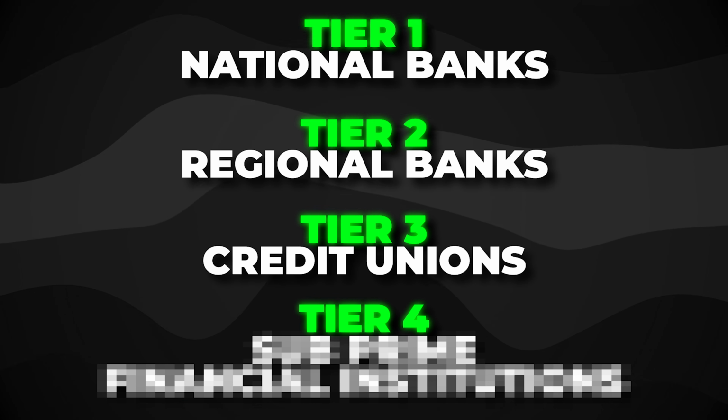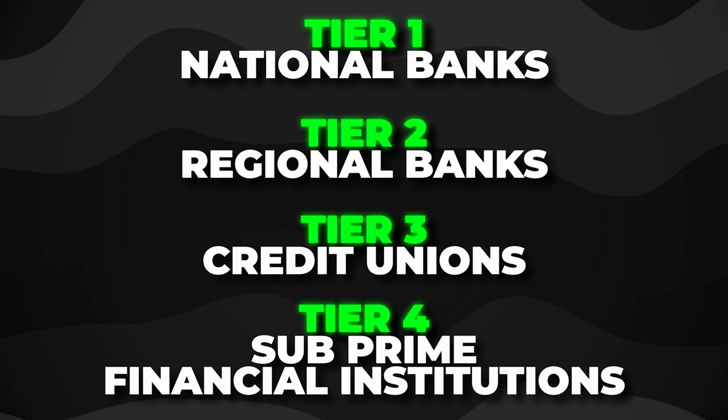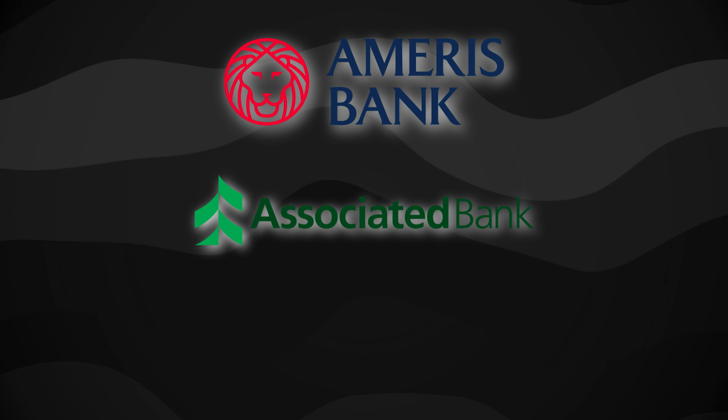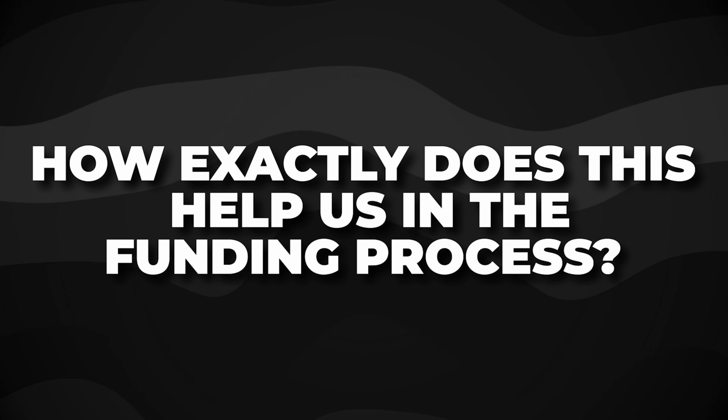And then lastly, on the list of tiers of banks, you have tier 4 banks, which are subprime financial institutions. Tier 4 is actually the lowest tier of financial institutions that you can get funding from, and 2 of the most popular tier 4 financial companies are Synchrony Bank and Elan Financial. Some examples of banks powered by Elan Financial are Ameris Bank, Associated Bank, and US Bank, just to name a few. And as for Synchrony, this is a financial company that usually powers a lot of store credit card providers. So if you've ever gotten a store credit card from Best Buy, Target, BJ's, or any of those large retailers and you check the back of your card, I'm 99% sure you'll see that it's most likely powered by Synchrony Bank.